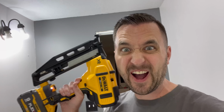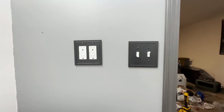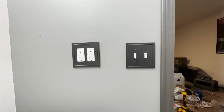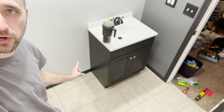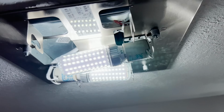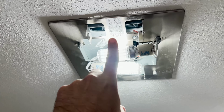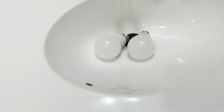Fast forward. Trim installed. And I got this, which are totally uneven, but that's just the way the boxes are, so I don't know what to do with that. Got the sink put in. I haven't messed with the mirror or the light yet. I had to buy special light bulbs that were skinnier, medium light bulbs. It still has a standard base, because those would not fit.